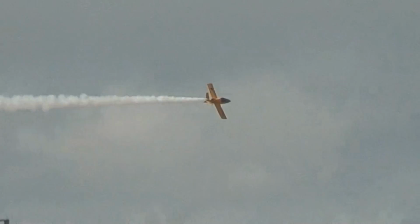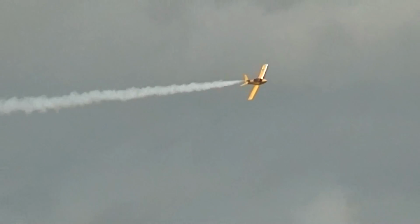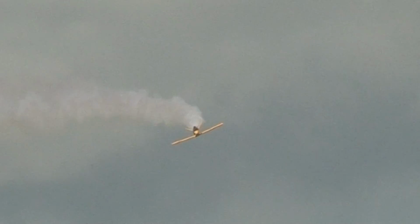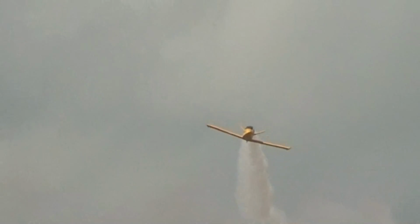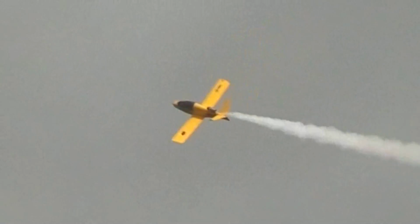Some passes as far as doing an aerobatic routine. Bob Carlton is communicating with our air boss that the clouds are too low for his performance, so he will not be doing an aerobatic performance. But as you see it go by, this is one of the smallest jet planes in the world. As I said, the empty weight, 500 pounds.